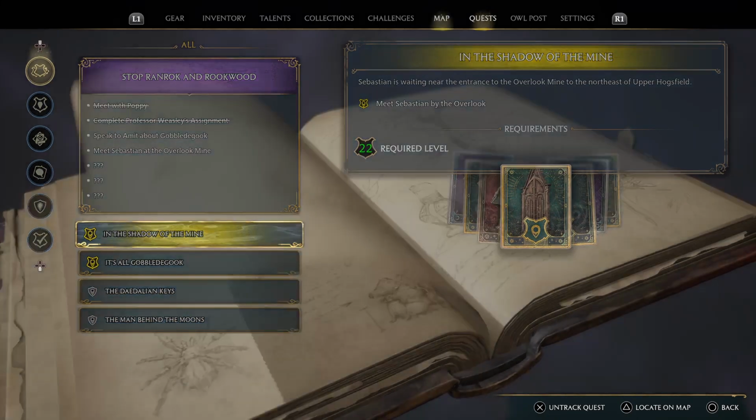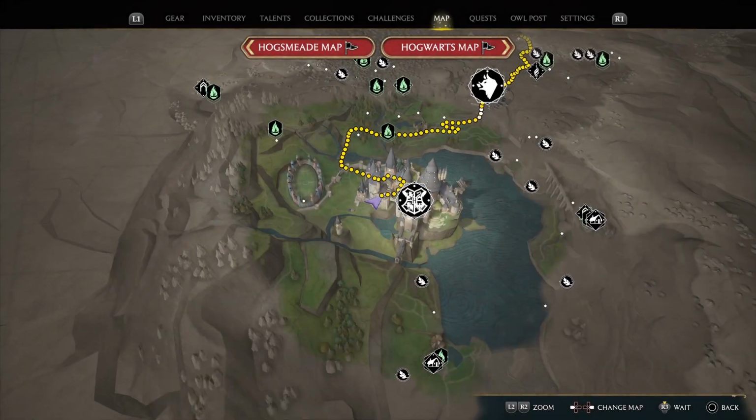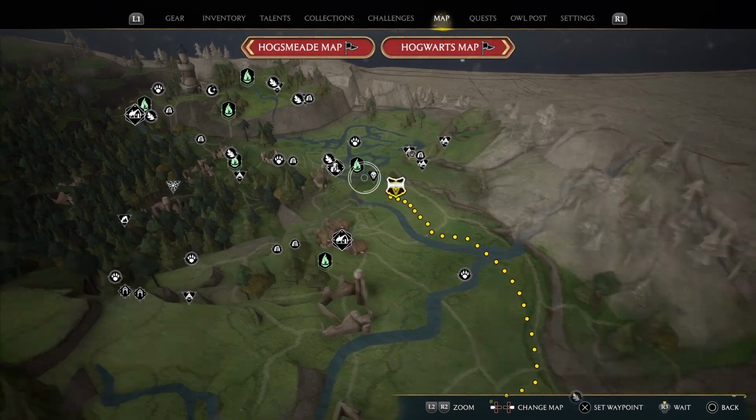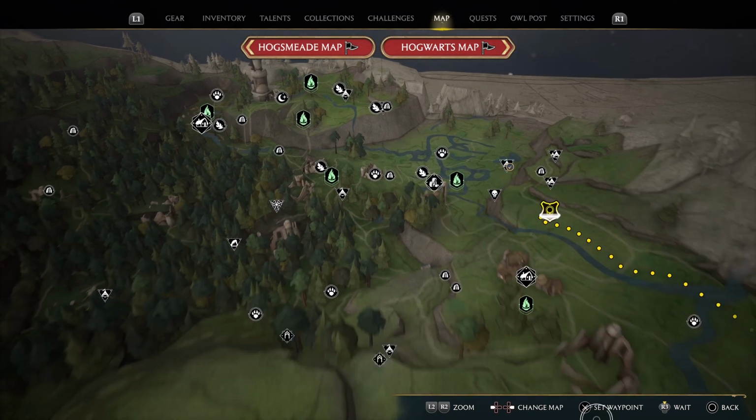And then locate on the map. I believe that's, yeah, it's somewhere over there. Okay. Let's go right here to this hamlet, because at least that way it's kind of a safe zone.